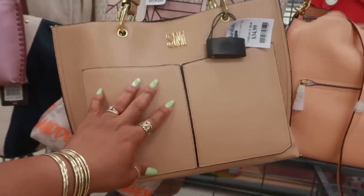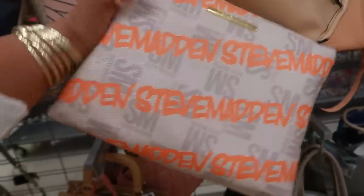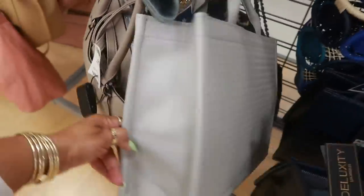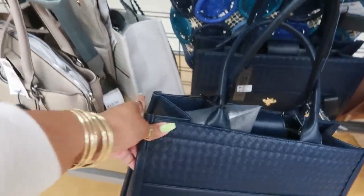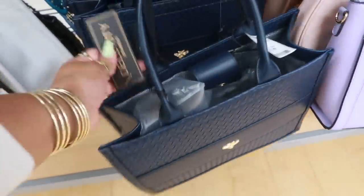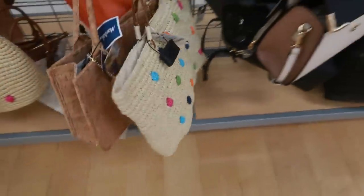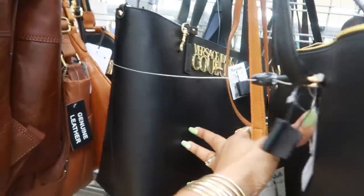Okay, so this bag right here, $35, Steve Madden, but you get this one as well. So two bags for $35. I like this one. That's $30. Same as this one. So you got the blue or the gray in that. Coach bag right here. $119, and then the Versace jeans couture back there. $180.